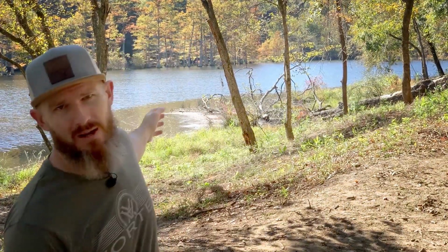There's two parts of the state park. There's the lake part and then the river part. The river part is below the dam and the spillway on the Lower Mountain Fork River. That's where I'm at right now. You see it right behind me. It is a gorgeous river. It's a fairly slow moving, very fishable, kayakable, canoeable river.